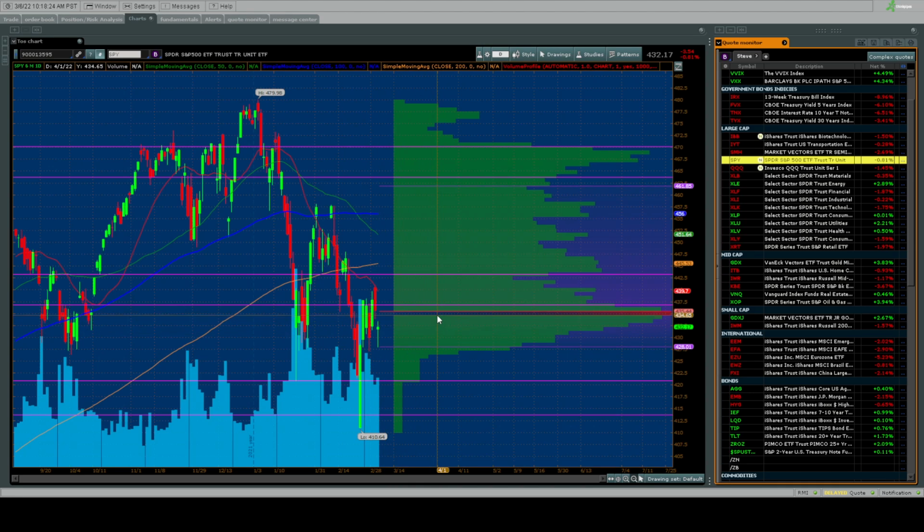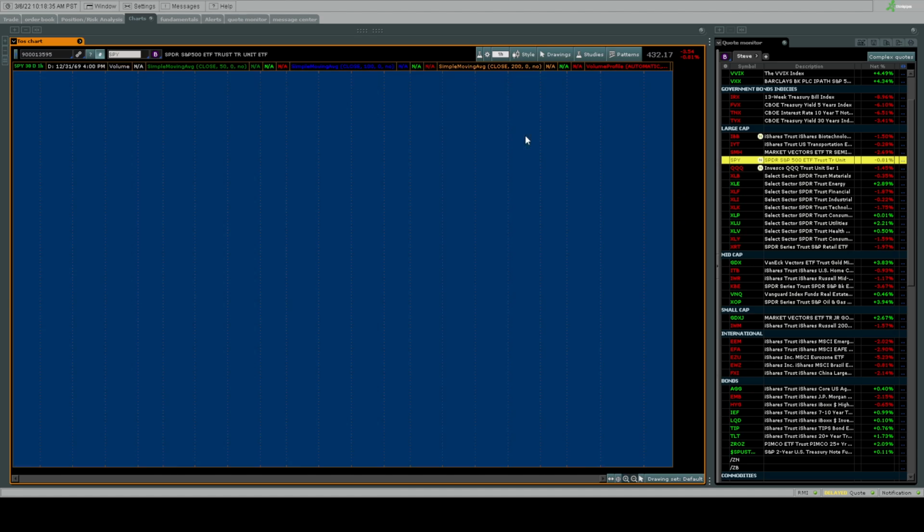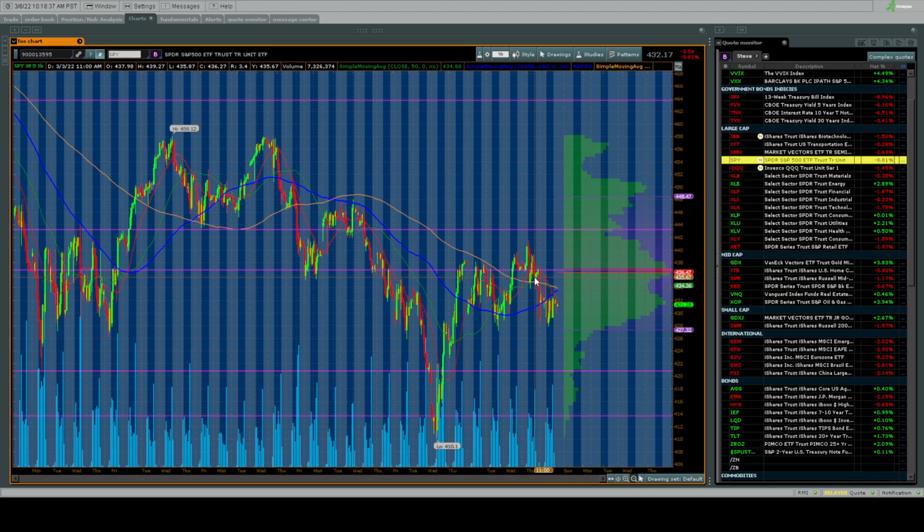Look at the volume profile line here on SPY. You can see sellers right above this red line. That's not good. Let's zoom in. Maybe there's some hope here. We go to the 90-day chart. Well, no, the red line is way above. How about the 30-day chart? It's above too. So what does that tell you?